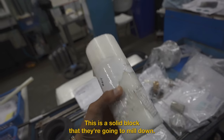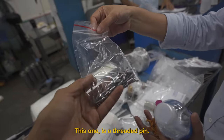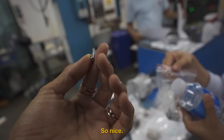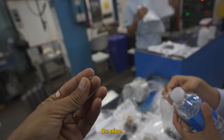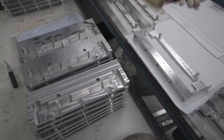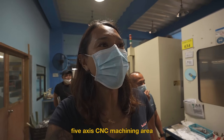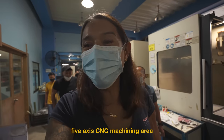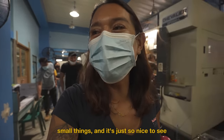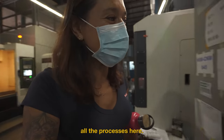This is the solid block that they're gonna mill down. This one is a threaded pin. So nice. We are in the 5-axis CNC machining area and they are doing small things. And it's just so nice to see all the processes here.